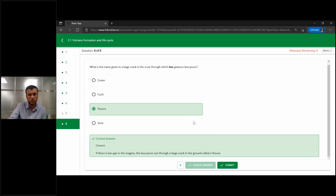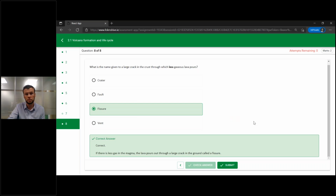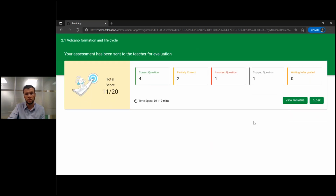I'm going to go down to the very end again. I'm going to click submit. I'm asked to confirm, do I wish to submit the assignment? I could go back and I could have another look around. In this instance, I'm going to crack on and click continue. It'll take a moment, and I'm brought to this summary screen, which is quite helpful to the student in that it gives them the breakdown of which questions they got correct, which questions they got partially correct, which ones they got incorrect, and which ones that they skipped.